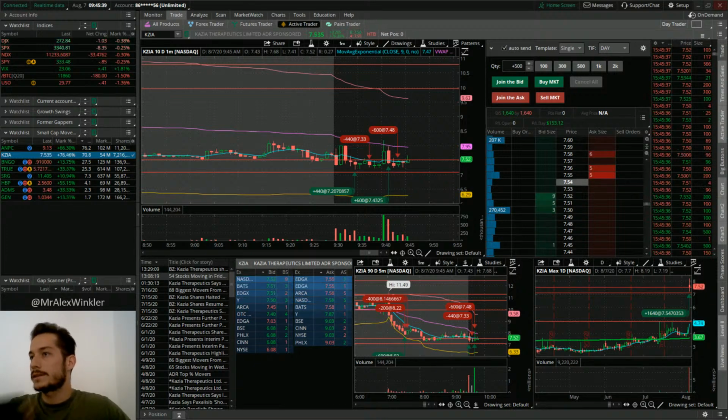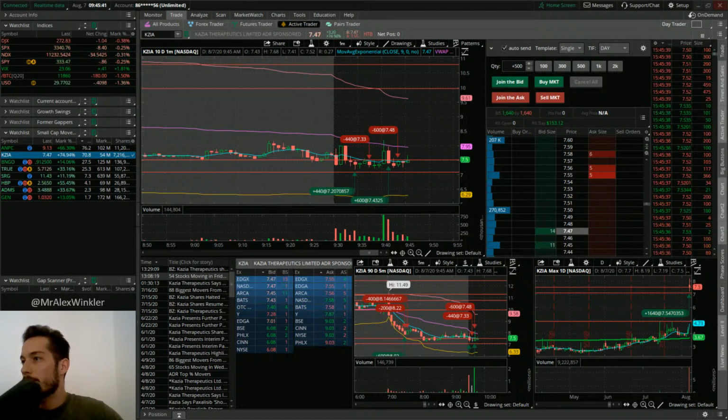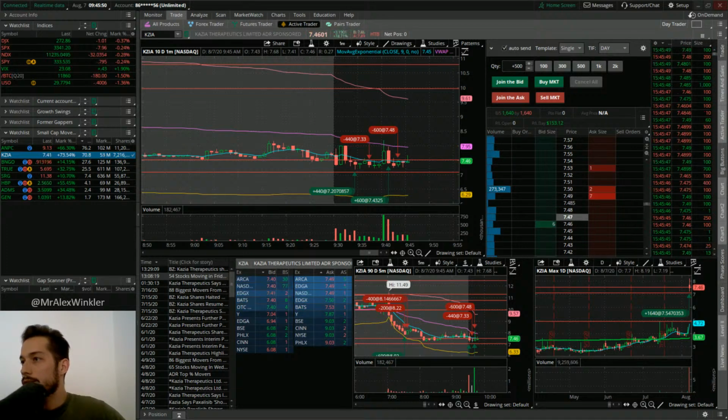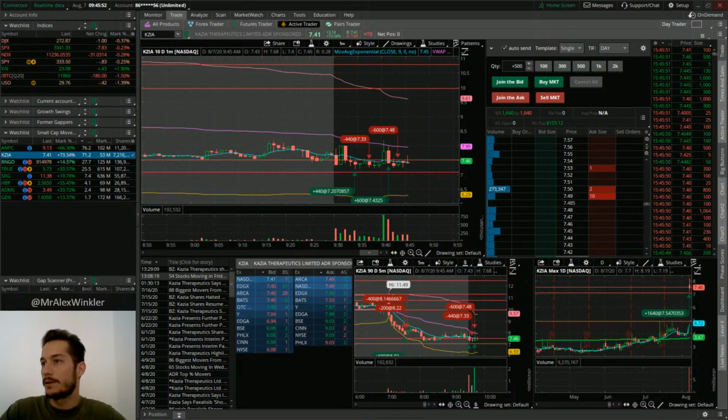I'm not going to buy this possible breakout here. I've been getting skunked on breakouts. Could be a great setup though for 748. You know, it's holding. Again, I'd be a little bit too worried about a flush.